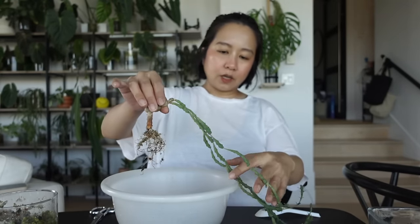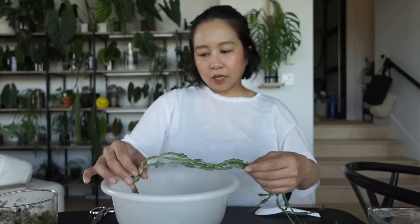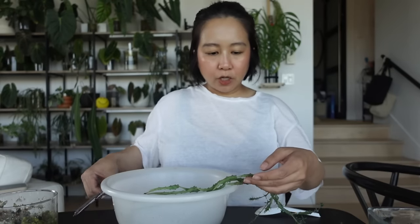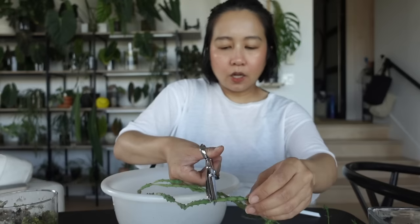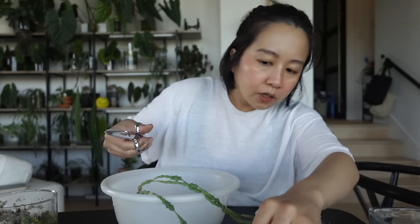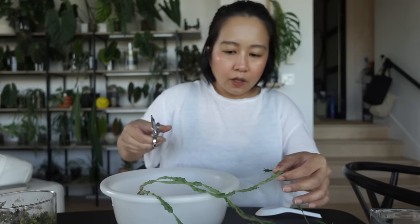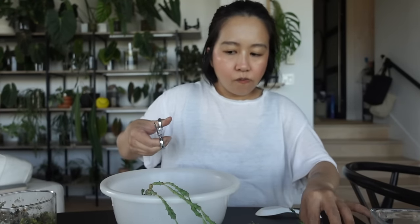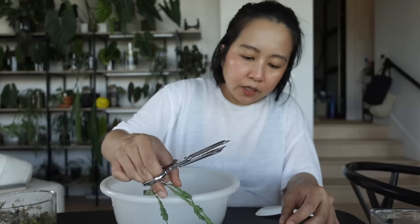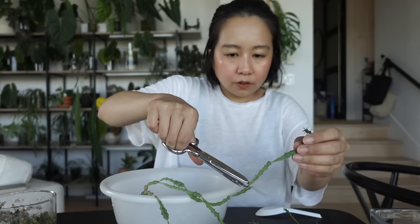which has 3. Now, I think what I want to do is actually leave the 3 strands, but just shorten them. So I'll cut here. Oh my. What did I just cut? Oh, there. I'll cut here.